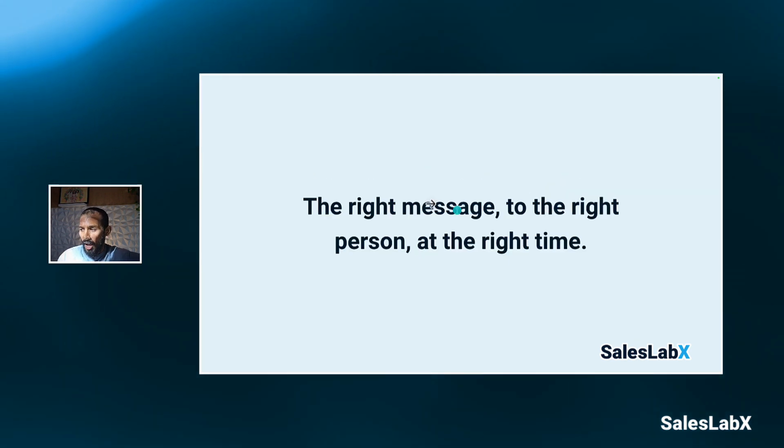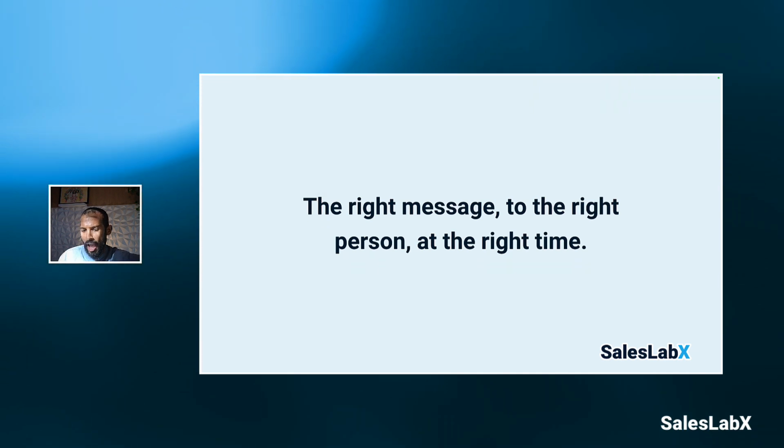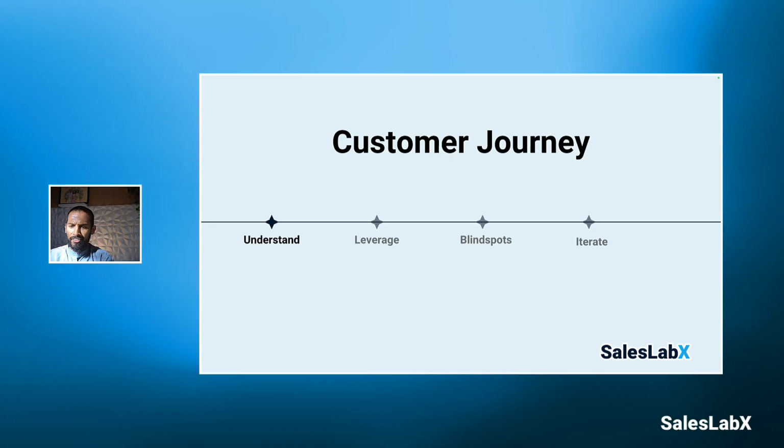All right. So how do we send the right message to the right person at the right time? That's what we're going to talk about, and we're going to break down the customer journey. I have this broken down into 4 different sections.